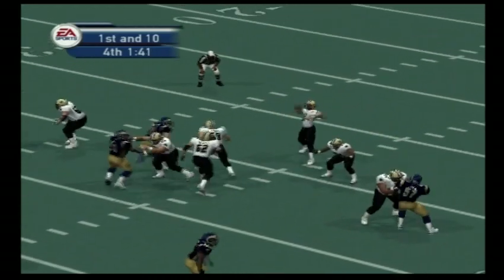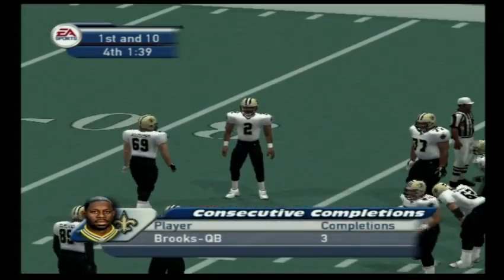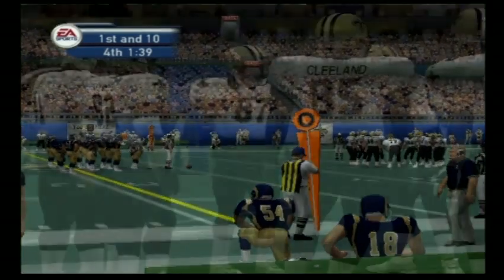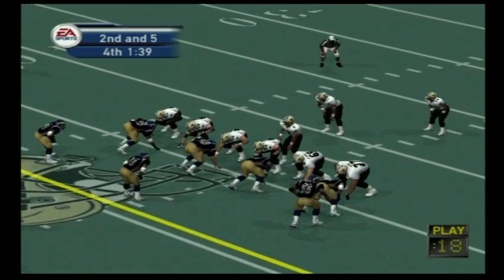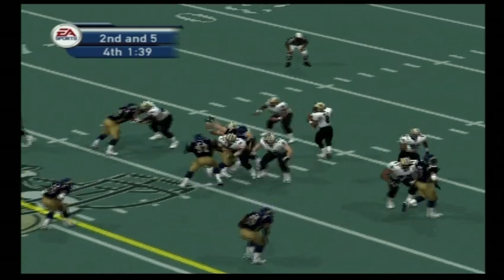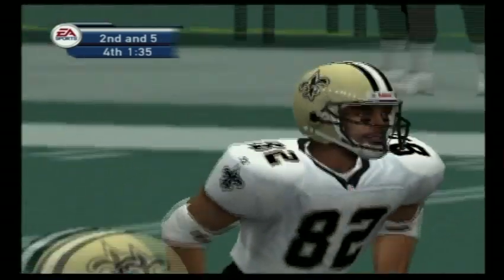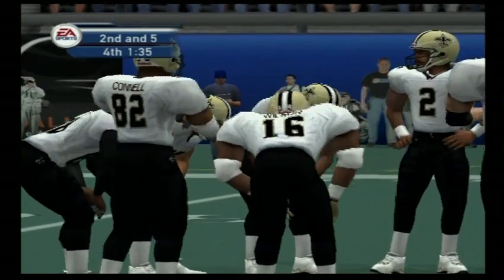The Saints only a field goal down. Throws left. Pass is complete. Second and four. Right, and he can't hang on. Hits him in the hands, but falls incomplete. Maybe he heard footsteps. A little over four to go.